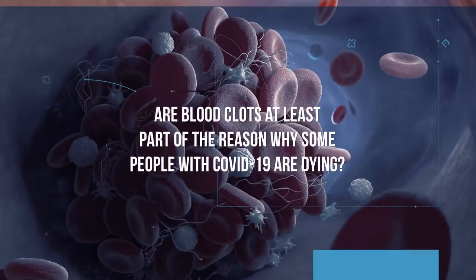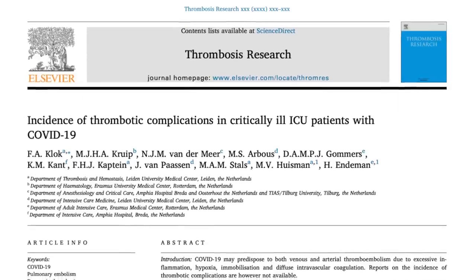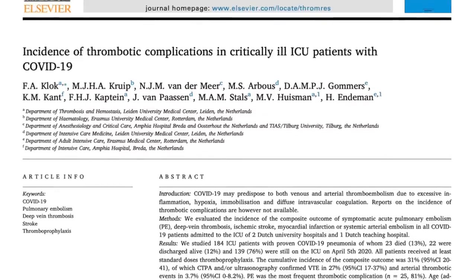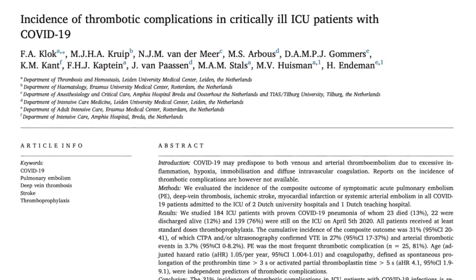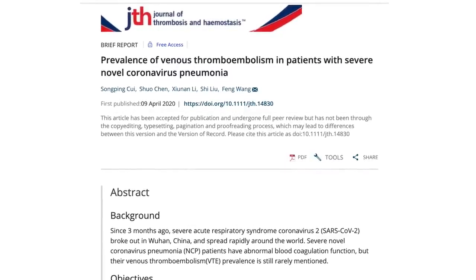So are blood clots at least part of the reason why some people with COVID-19 are dying? I can tell you that the number of clotting problems my colleagues are seeing in the ICU across the country, all related to COVID-19, is unprecedented. But this isn't just a bunch of doctors and nurses that I know who are reporting this. There's actually a recent Dutch study that found that of 184 patients in the ICU with COVID-19 pneumonia, 20% of those patients were having clotting issues. There was also a similar study in Wuhan where 25% of hospitalized COVID patients had clots.